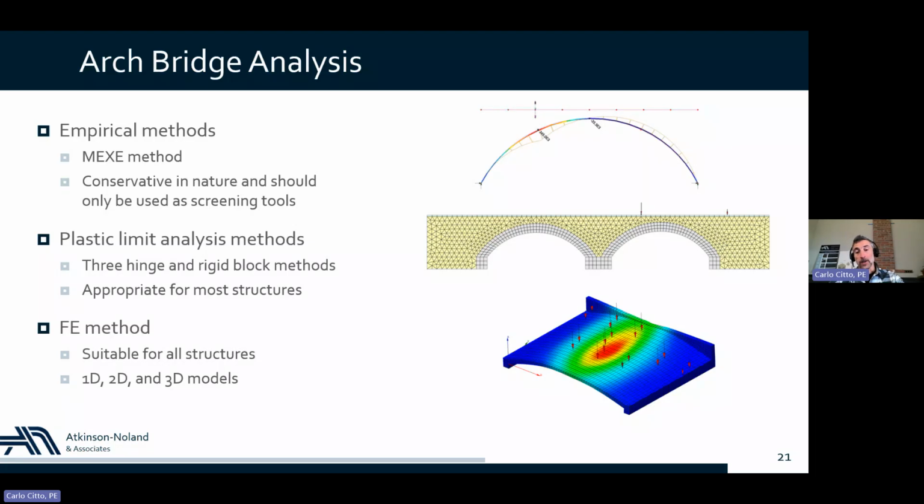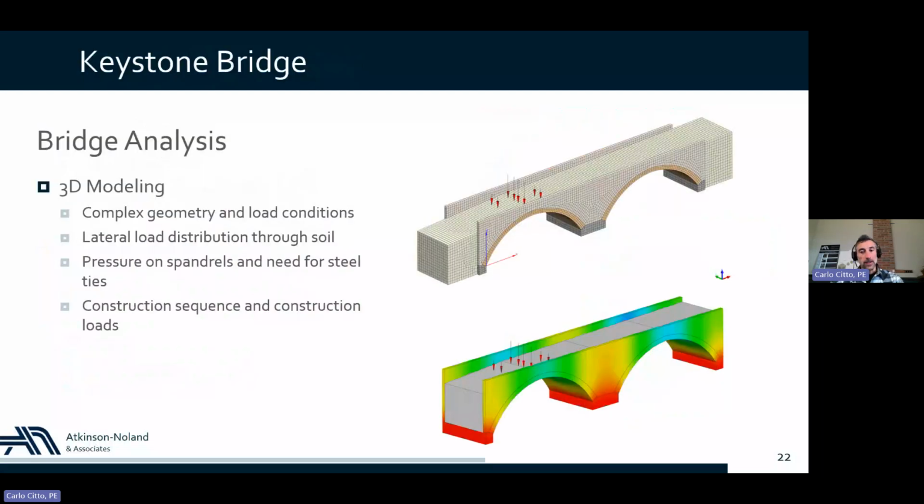So one of the challenges is on a project by project basis: trying to find a cost-effective solution that does not produce conservative ratings. I think that's one of the challenges engineers face when looking at these structures. Well, for the Keystone Bridge, however, because of its historic significance, we decided that full 3D analysis was the most appropriate analysis method. So we built the full 3D model that you can see here by modeling the arches, the foundations, the spandrel walls, and the fill in between.